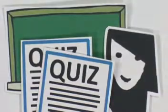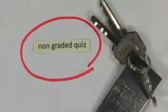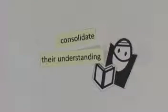The second thing that Miss Maggie needs to do is to prepare review quiz items. Miss Maggie would need to end the Jigsaw lesson with a fun, non-graded quiz. Again, the keyword here is non-graded. The purpose for this is to help students consolidate their understanding of the concepts that they taught each other and learned together during the Jigsaw lesson.